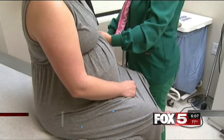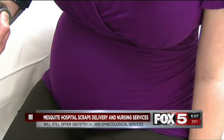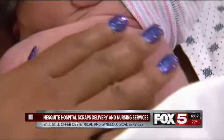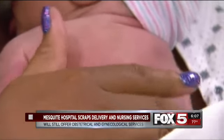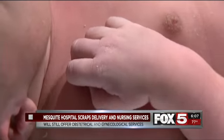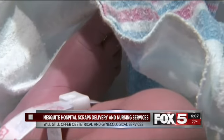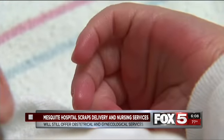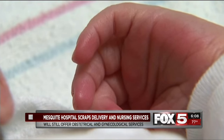A hospital in Mesquite says its doctors will no longer deliver babies. The change was made at the beginning of the month. Mesa View Regional Hospital says the number of births in the area have been decreasing in recent years, so they've decided to get rid of delivery and nursing services. But the hospital says it will still provide other care like gynecological services as well as prenatal and postpartum care. Patients who are already scheduled for delivery will be contacted.